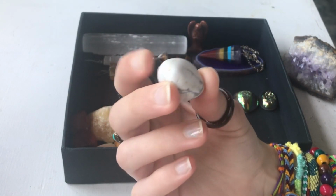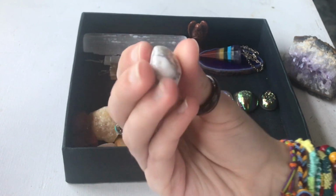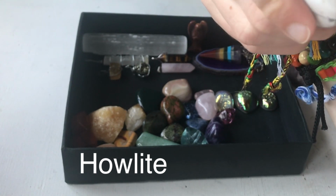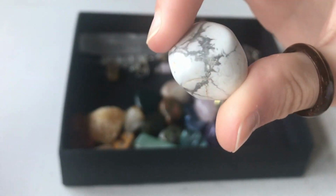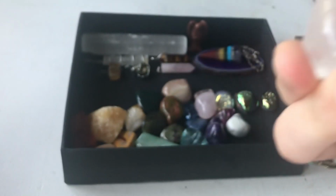I have this one and I cannot remember what it's called, which is really not helpful because I was going to recommend this to anyone with insomnia and sleep problems, because that's what this one is good for. It's really good for sleep. For some reason, I can't remember the name of this. It's not even complicated, but I keep forgetting it. But it's good for sleep and insomnia and things like that.